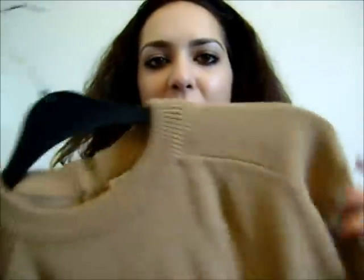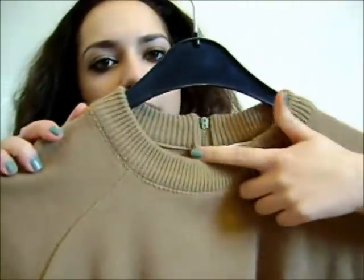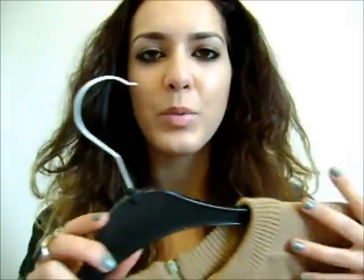This jumper from Zara, and I haven't been to Zara in ages, it feels like, and I've left it on the hanger for you guys so you can see the shape a little bit better. And it's this camel colour, and it has a really, really high neck, which again I don't normally do, but at the moment I've been loving high neck. And I always thought it's quite boyish and it wouldn't suit me, but I don't know what it is. I think it can add a bit of a tougher edge to what you're wearing.